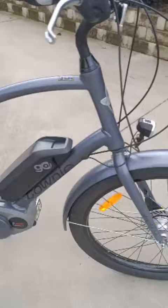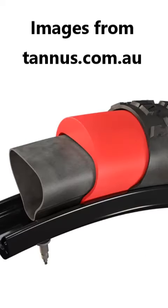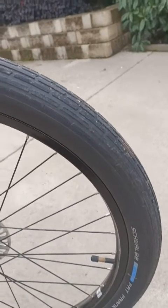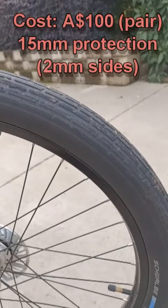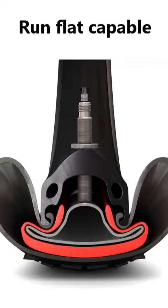So the Tannus Armour is a foam insert, goes in between the tyre and the inner tube, and it forms a protective barrier. So if you do get thorns and things going in the tyre, the Tannus Armour will stop it puncturing the inner tube. So I haven't had a puncture for 14 months. It's been great. So I needed the Renshaw bike shop to install it.